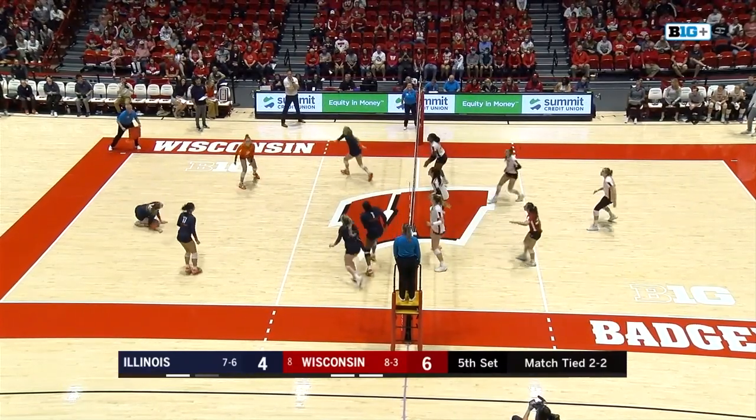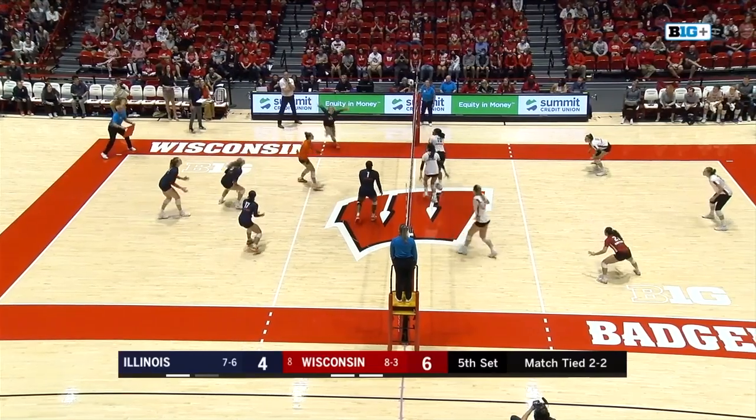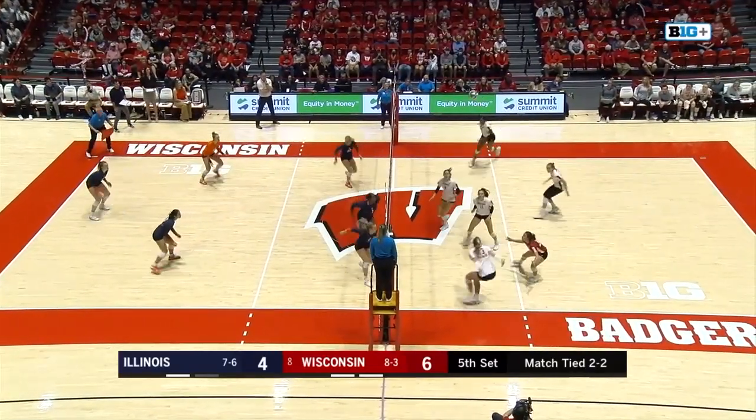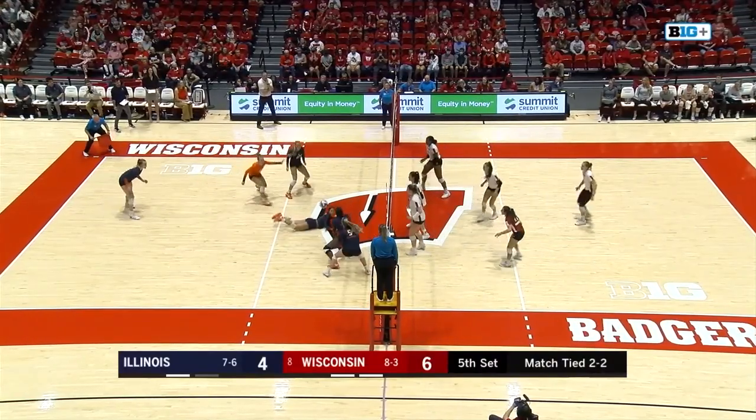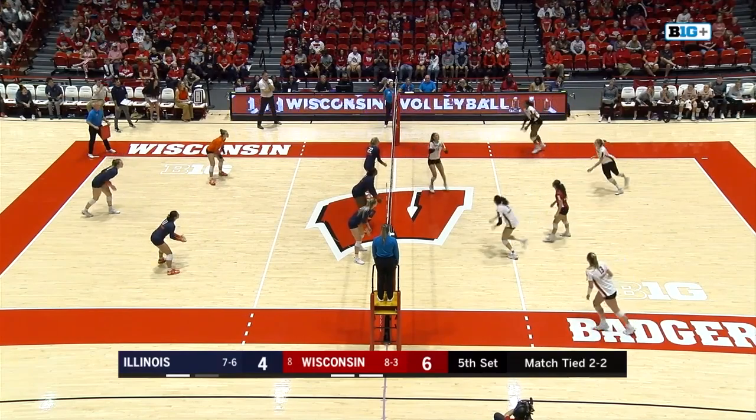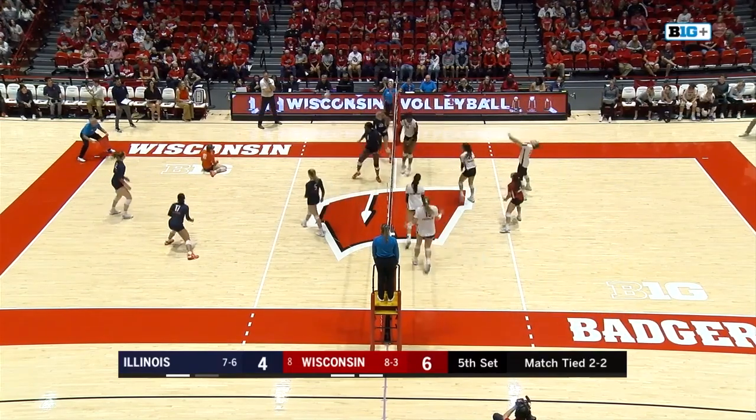Left side, Franklin pops one. Touched up front. Dug back row. Left side attack. Mosier all behind that one. Guchtikin with a great stop. Left side, Franklin. Little touch shot over inside the 10-foot line. Save. Free ball to Wisconsin. Ojo. High pass. Ashburn right side.